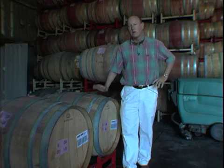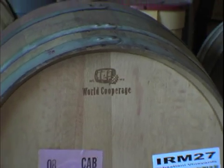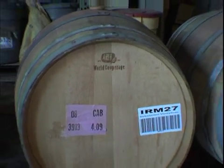Here at Sebastiani Vineyards, we use a wide array of sources for our oak barrels, French, American, and Hungarian, depending on the wine that I'm making here. Our core barrel, however, for the Sonoma County Cabernet is the American oak. This particular cooper, World Cooperage, is sourced in Missouri.